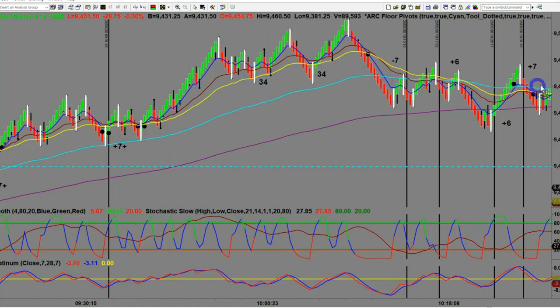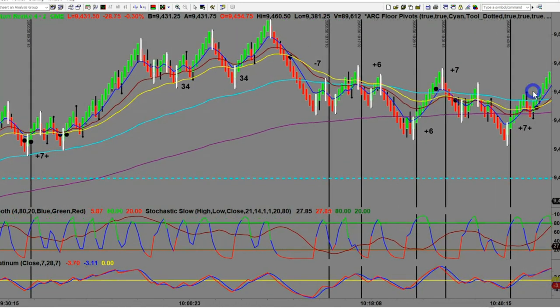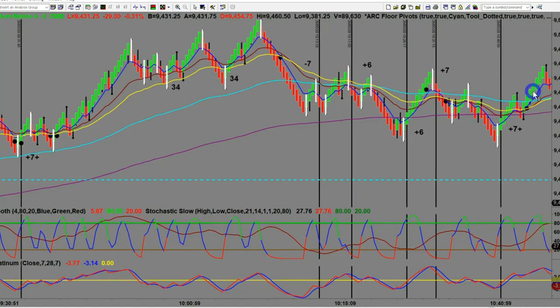This is when you start to go in chop, but you need to still learn how to trade these areas, because they can still be very profitable and they mark the turn of the markets, okay? So right there, I would have taken that trade. I would have been down seven, down $25 on that trade. Then it hit a plus six. That was a genuine bounce. You would have taken that one.